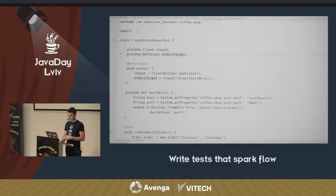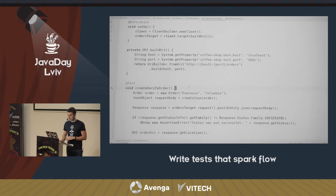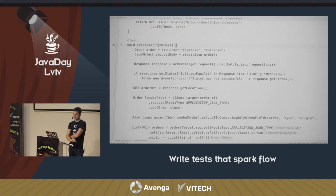So if you have a look at this, that is now JUnit 5 Java code that uses a JAX-RS REST client, that's the HTTP client component. Really doesn't matter, you could use whatever you like. And that does a quite naive approach of saying, okay, we're trying to build up some URL, we're trying to connect to localhost, and so on and so forth. And then, okay, now it's getting interesting. And that is already the first point I want to make.